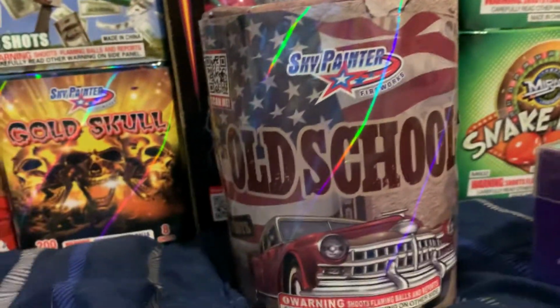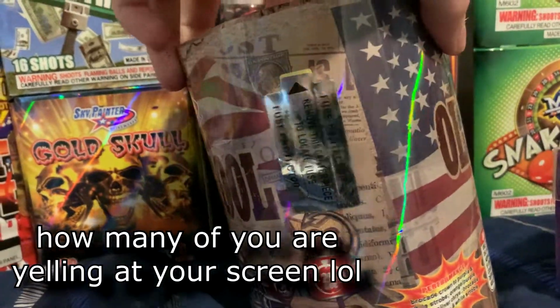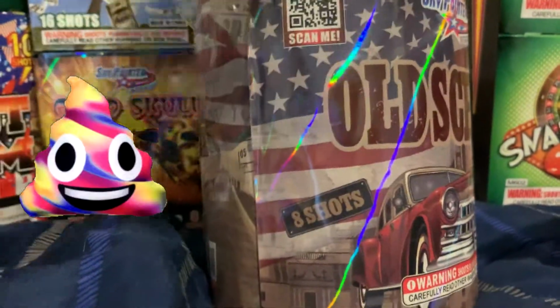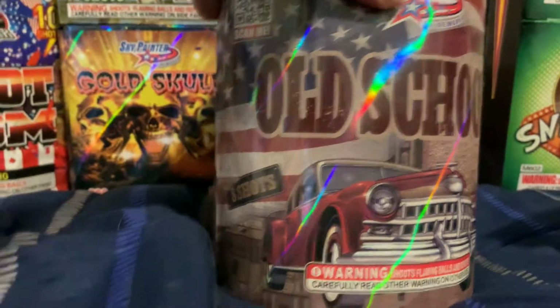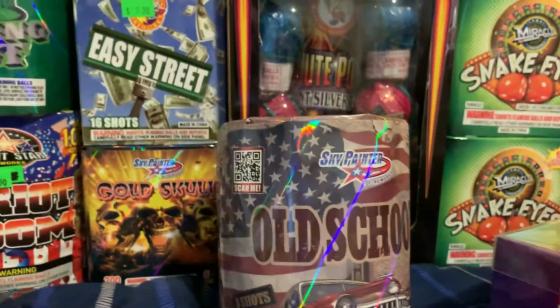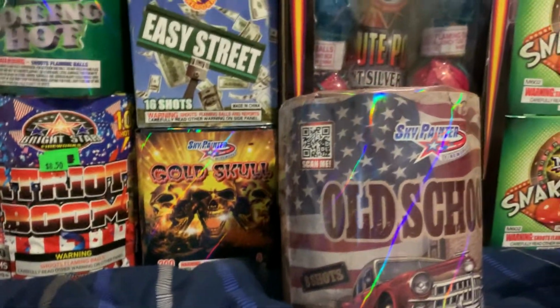Next up, we got Old School. This is, I don't remember how many shots. 8 shots. Probably was there when I rolled it around the first time. This is an 8-shot, 200-gram. Looks really solid for the price. This is by Sky Painter as well. Pretty excited to try that one.